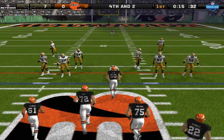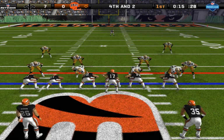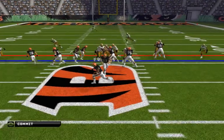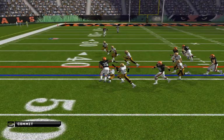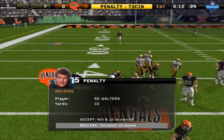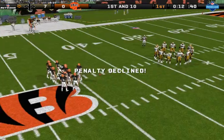Well, they're not quite in field goal range, so they'll just keep the offense out there and try to convert on fourth down. Mack comes up to make the play. Holding at the 43 on the offense. Flags are down, and this one appears to be on the offense.